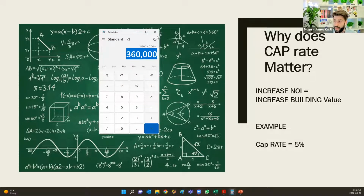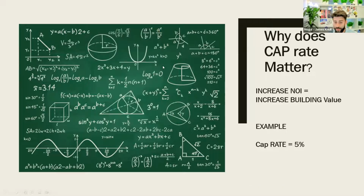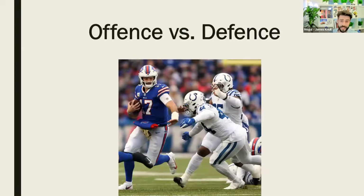This is why multifamily gets exciting, because independently of the retail market going up and down, you can shift the value of a building by playing offense and defense. So for those of you who know me, I love NFL. So here we have a guy holding the ball. He's the offense. He's trying to score points. Here's the defense trying to stop the offense from scoring points.